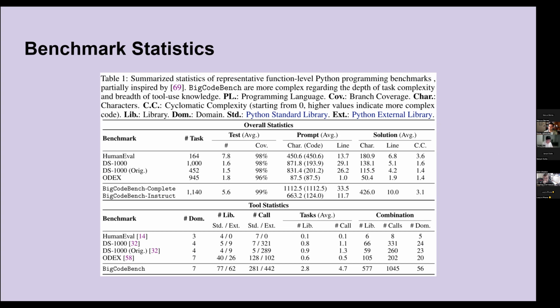Which means that we require more complex implementations for the model to complete these tasks. And also it covers more diverse tools. We have different kinds of domains, which I will illustrate later. We have 7 domains, and across these 7 domains we have different kinds of libraries, 77 from the standard Python libraries and another 62 from external libraries. We make sure these libraries are widely used, according to the Python download statistics. And we also cover a lot of different calls according to the ground truth solutions.